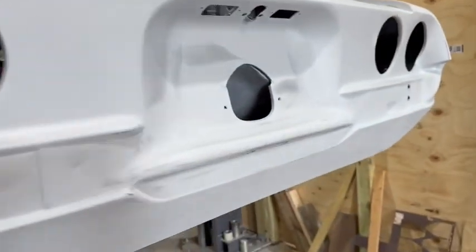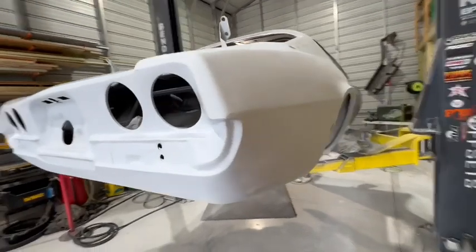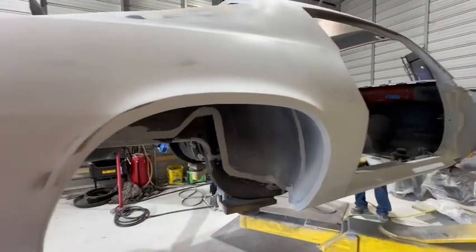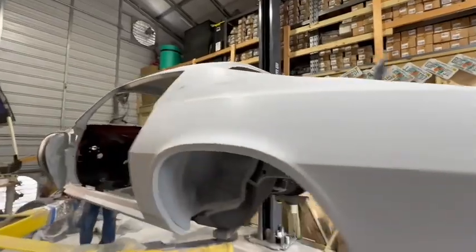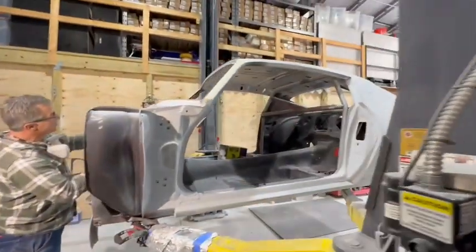When he's got this done, he will do his high build primers. You do the high build primers next, do you, Denny? Yes, sir. And then do you do multiple ones on top of each other and then block sand it?